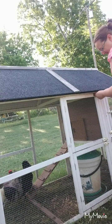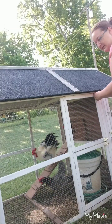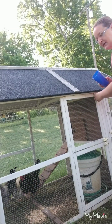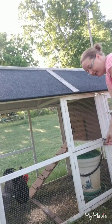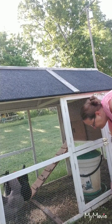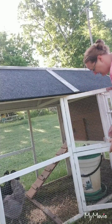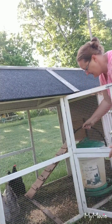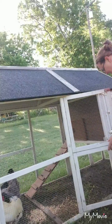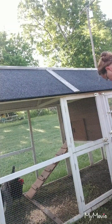Feed the chickens this morning. I don't know why my chickens freak out like that. I'm not throwing the feed at them. I just put it in there. But for some reason, they have always done that. I'm going to clean out their water.